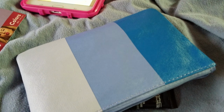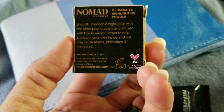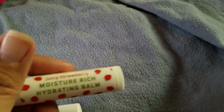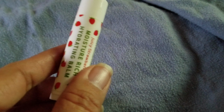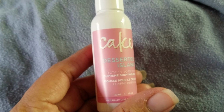Here is a highlighter or a highlighting powder, and I will take these out in just a moment. Let's move this out of the way. And you also get a hydrating lip balm from Jersey Shore Cosmetics. Love the packaging, really cute. Okay, so now we have a Supreme Body Mousse from Cake.